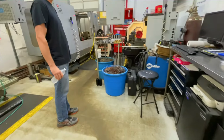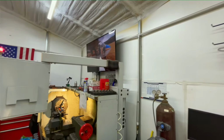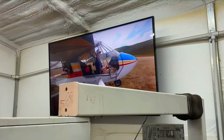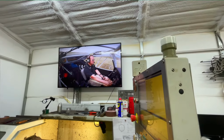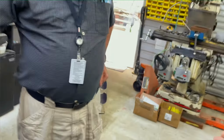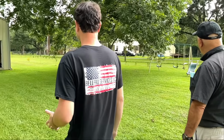Oh, this is helpful. Oh, check it out. Oh, that's great. There's Mark doing some work. He even was watching the YouTube channel out here. How cool is that? This is all oil field components. Wow. What component? Oil field, like drilling for gas.